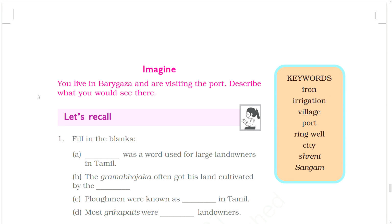Imagine you live in Varigaja and are visiting the port. Describe what you would see there. Comment this. Keywords: iron, irrigation, village, port, ring well, city, Sreni, Sangam.